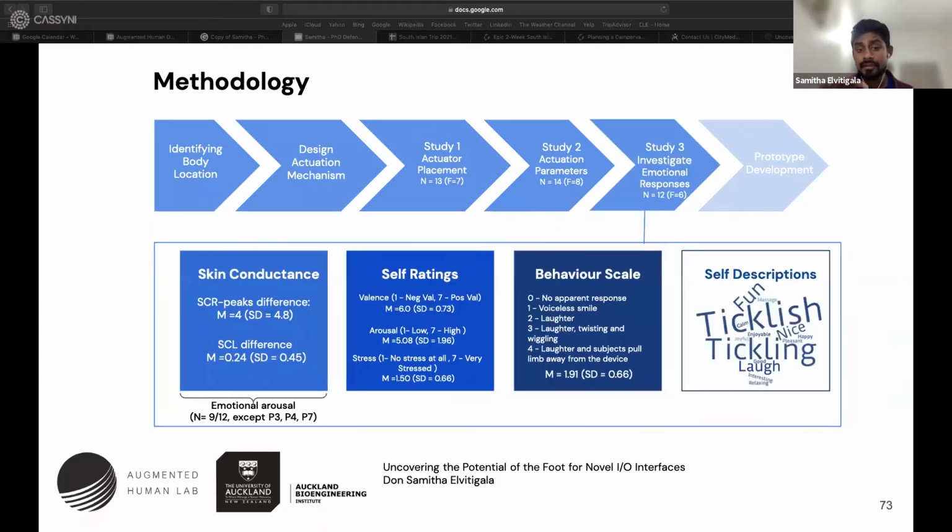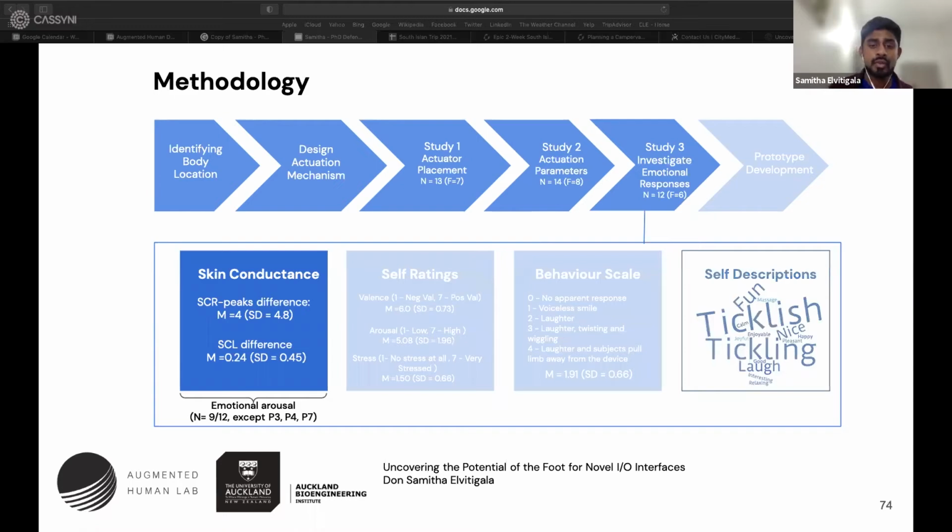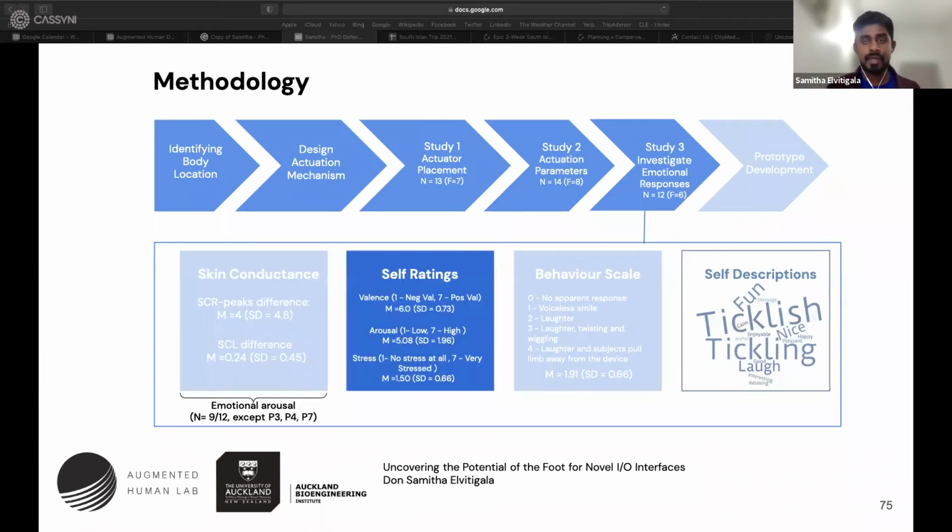Finally, I wanted to further confirm that our identified pattern can successfully evoke laughter, and also I wanted to check what type of emotions it can elicit. For this study, I recruited another 12 new participants who did not participate in our previous studies. The results showed that the stimulation significantly raised the number of skin conductance peaks as well as the skin conductance levels compared to the baseline, confirming an emotional arousal.